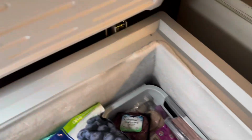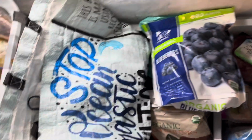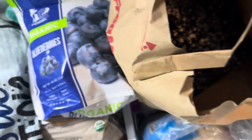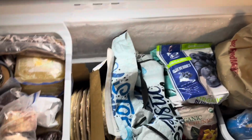Now, I'm gonna throw some of my elderberries in here. I've got a stash of elderberries right here in this paper bag I need to process, and that just means I need to wash them. So they're killing bugs right now. So I just have those in there like so.